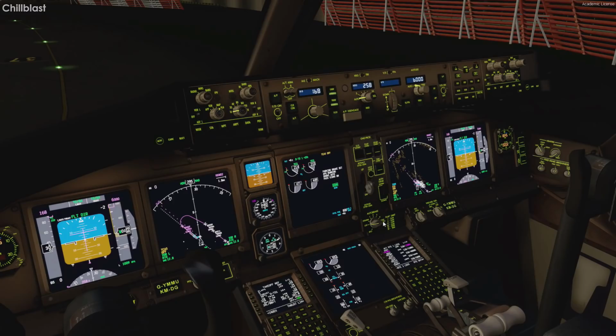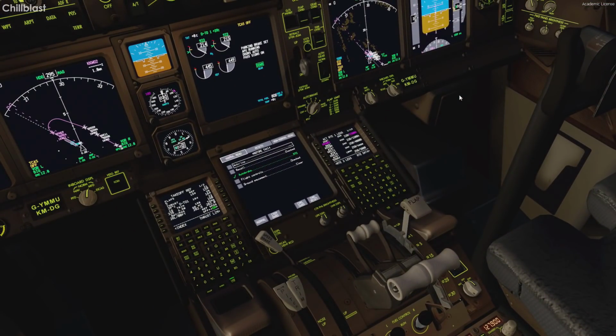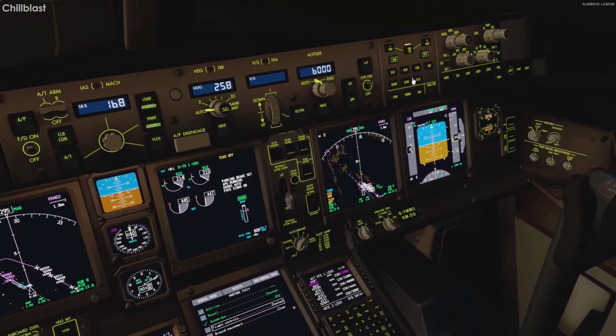Auto brake to RTO. We can go to the checklist as well. Flaps 5. Oh, that's 15, sorry. Anti-ice is not needed. Recall is checked. Just the TCAS flight controls are not checked. We will go and check them now.